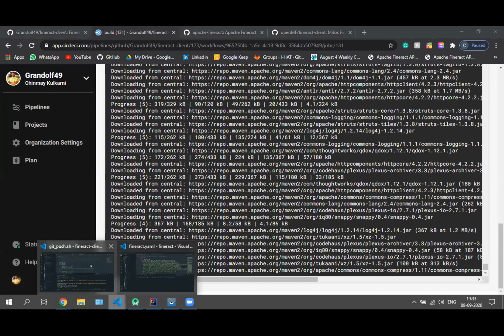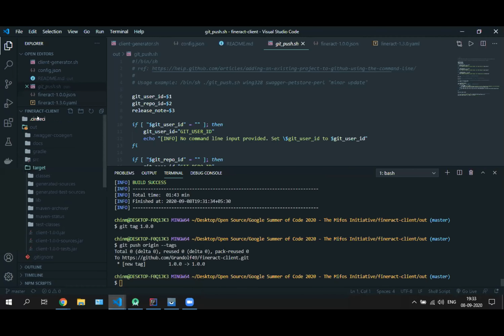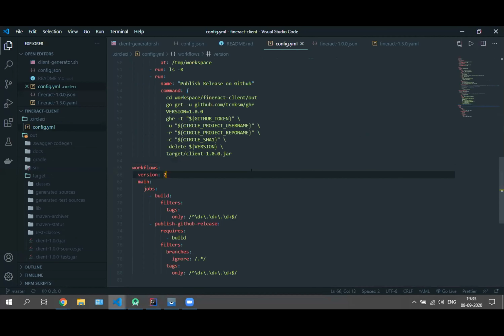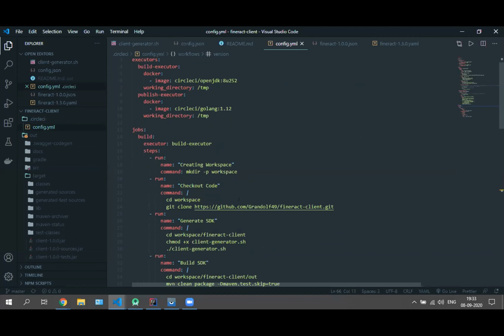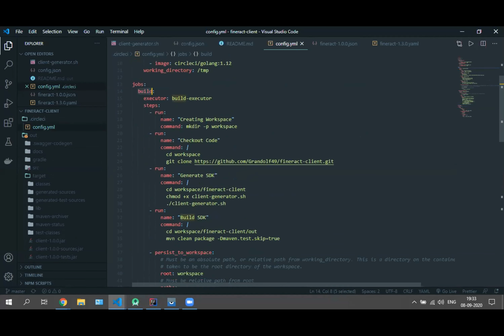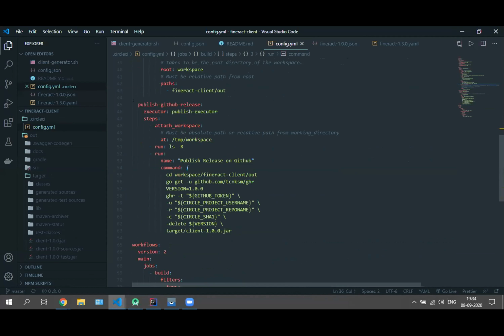So in the meantime, I'll show you the Swagger config file. So in the Circle CI configuration, if you see, these are the workflows that are present. So the build is what it's currently doing. It is executing all the steps to just build the SDK. And as soon as a tag is pushed, then the publish GitHub release job is called. So it will do the necessary things, and it will create a GitHub release for us.